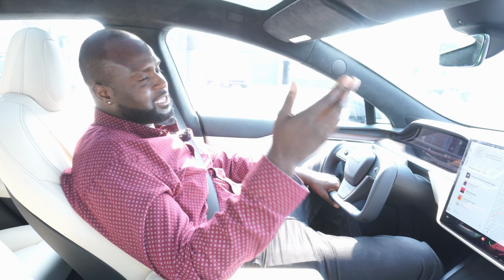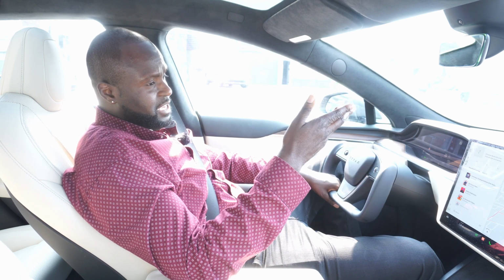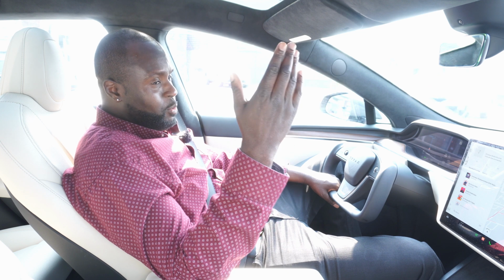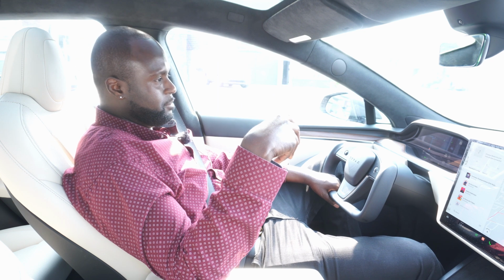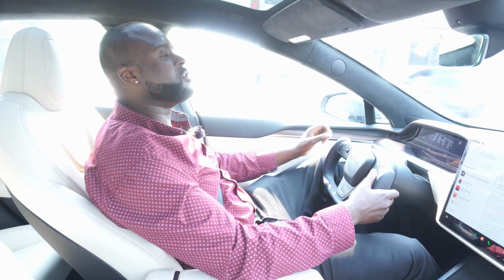You know, Tesla's not the only car that does it. Pretty much now, a lot of car companies, especially like Mercedes right now, they have their own autopilot system. GM has their own autopilot system. So we're eventually going to come to a point where all cars will be autopilot, because it seems like the best way to go.